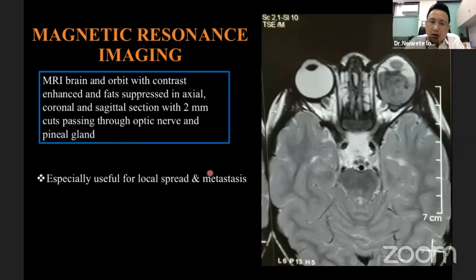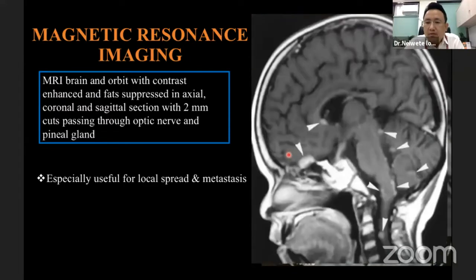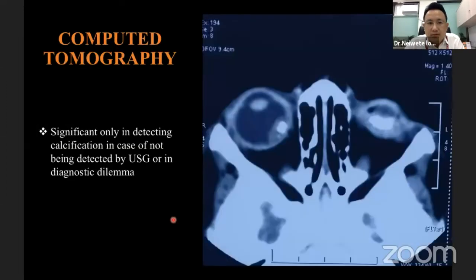MRI is usually requested with contrast enhancement and fat suppression in all axial, coronal, and sagittal sections. On T2 weighted images, you see a hypointense lesion, and on T1 weighted images, you can see hyperintense signals, and in this lesion you see leptomeningeal spread. So it is very useful for local spread and for looking for metastasis.